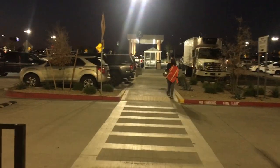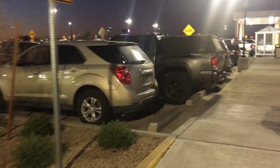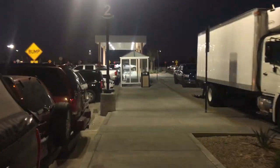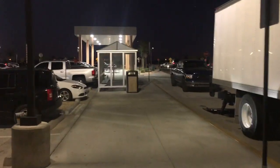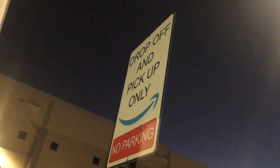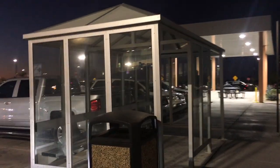Since I'm here kind of early, I want to show this. This is a nice wide pedestrian walkway. This is where I had the Uber driver drop me off. They've actually got a designated pedestrian drop-off zone, which I find odd. There's a truck blocking the sign: drop off and pick up only, no parking. And this guy is so parked. And then I like this bus shelter.